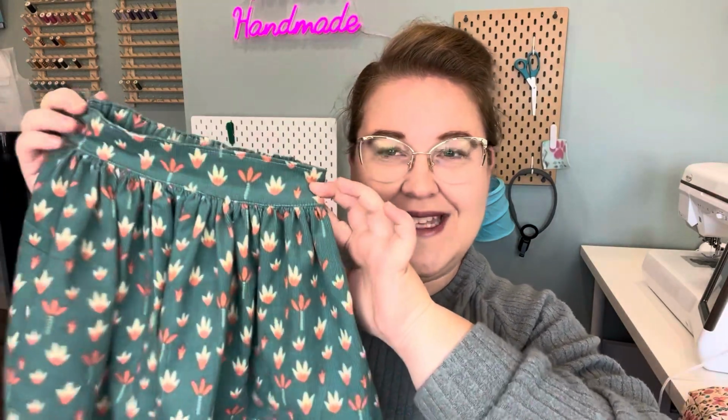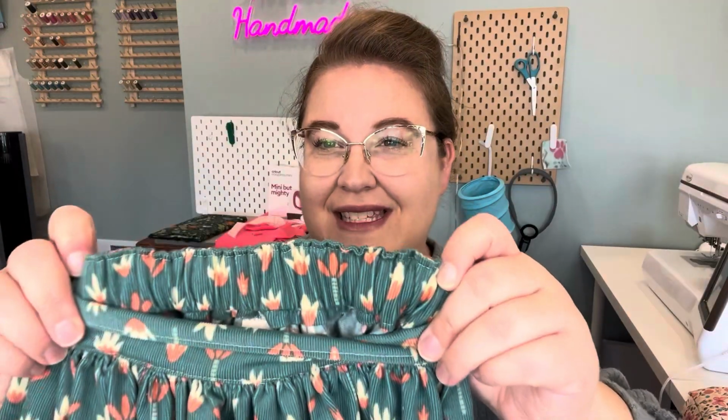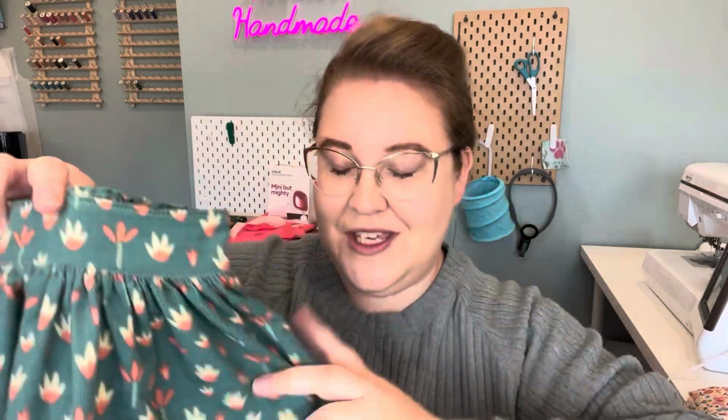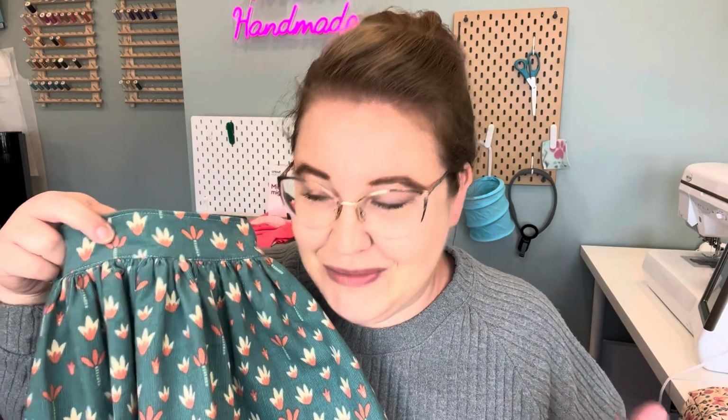So let's start with something that I showed you last week. It wasn't quite done, but this is Addie's little Peekaboo Patterns Molly Schoolgirl skirt. It has the elastic there in the back and the front waistband. Very cute design. I really do love the skirt now that I've completed it. But it wasn't the easiest thing to sew, so I don't know how many more I'll be putting into Addie's wardrobe. I will pop up some pictures at the end of the video.